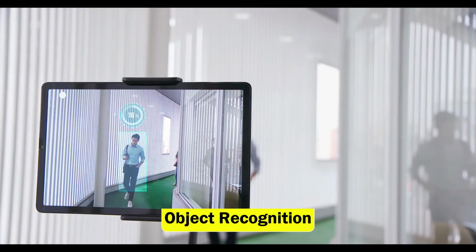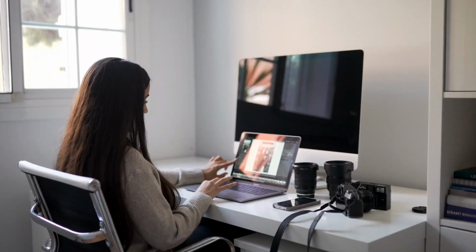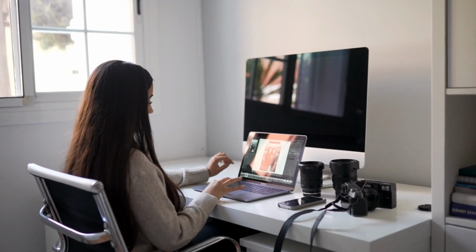Object recognition. Object recognition takes image processing to the next level. It's like giving your camera the ability to take photos and identify what's in those photos.